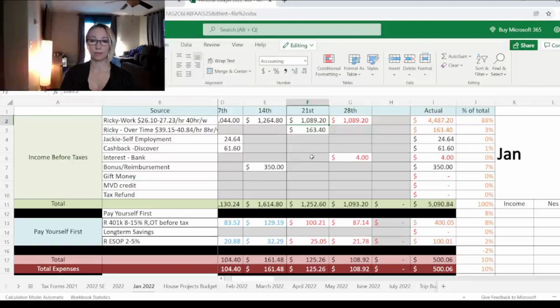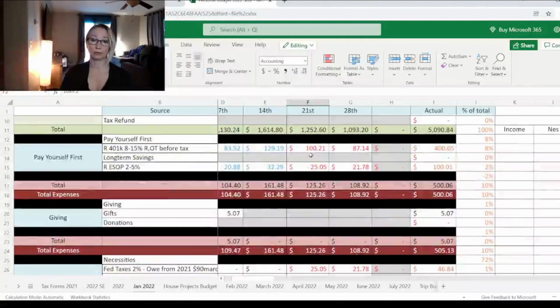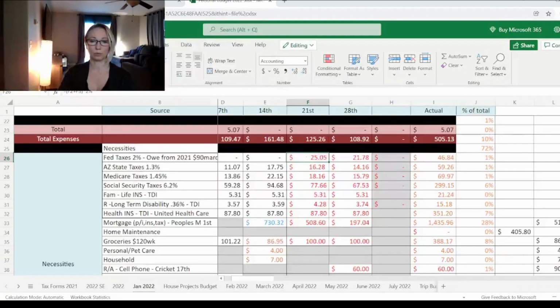The next thing we do is we come down to his pay stub and we look at our pay ourselves first. So we have automatically before taxes, his employer is putting 10% into his 401k. 8% of that is for regular 401k and 2% is into his employer options or employer stock, whatever it might be. So I just make sure that this matches up with the pay stub. So 121 and then 2505, those match. So we're going to make that blue because that tells me at a glance that this is money invested or saved. It's not spent, but we're not going to see that money in the bank account.